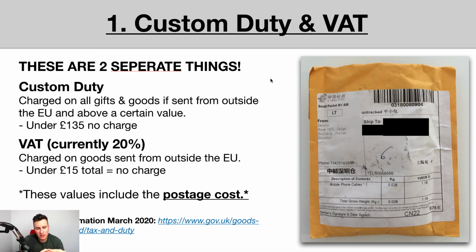The second potential cost you have to worry about is VAT, which is currently charged at 20% of the total value of the goods. And this is charged on goods sent from outside the EU, so i.e. China into the UK. And you don't have to pay VAT if the cost of those goods are under £15 total. So as it says there, under £15 total equals no charge. If your goods are more than that, then you have to pay VAT on what the total value is.